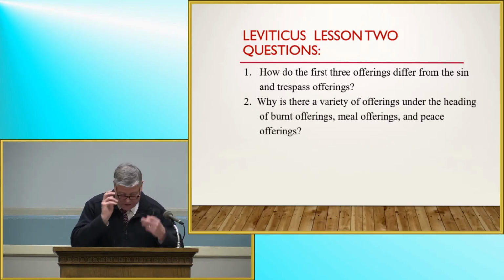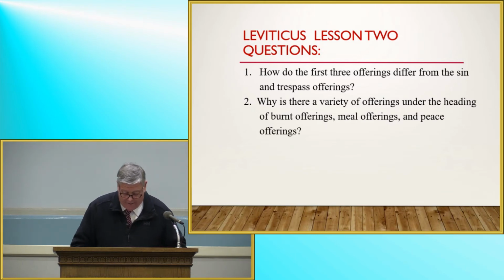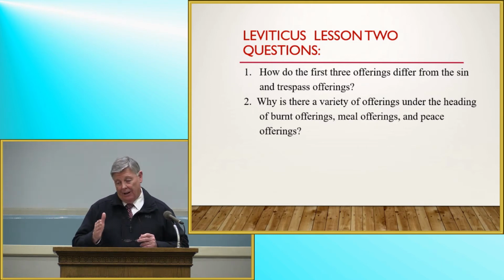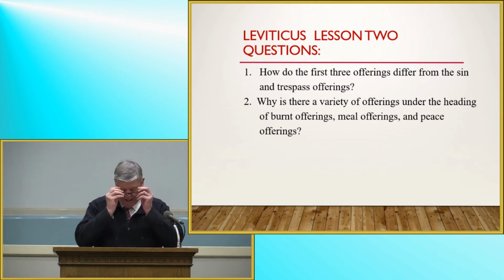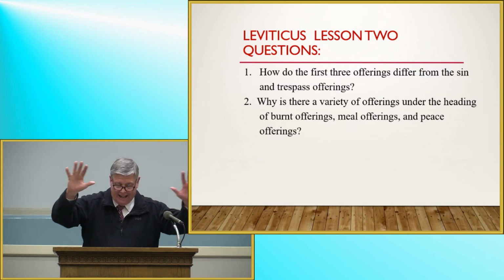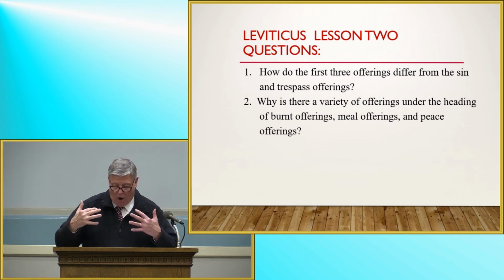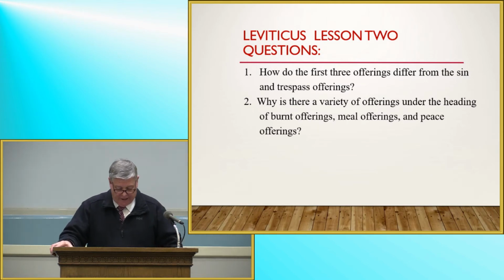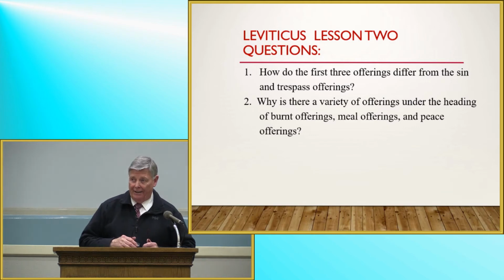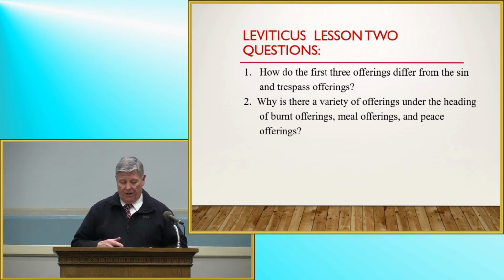Where it says, why is there a variety of offerings under the heading of burnt offerings, meal offerings, and peace offerings? We talked about that. A lot of times you might not have particular items, but when we talk about burnt offerings, let's talk about total dedication unto God. The meal offerings, or the meat offerings, were those that were offered unto God. And of course, Aaron and his sons would get a portion of that as well. Free will offerings that I'm offering to God.